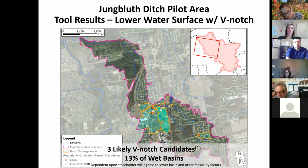And here is a map. There's actually only three basins in the watershed that were identified as likely V-notch weir candidates from this analysis. There were another nine that were considered indeterminate. As I look at the map, I see that they are all pretty well clustered together, such that a trip out to the watershed would be a perfect Friday afternoon activity to go peek at some outlet structures and see if you could gather a little more information on those to further populate the results.